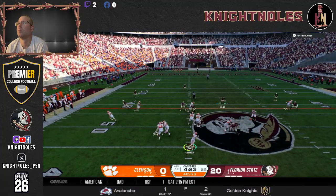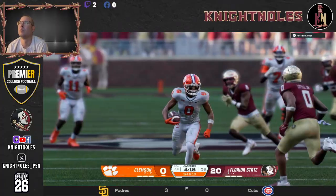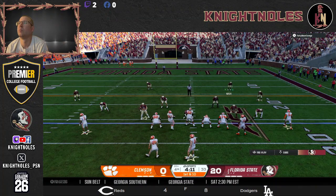On 4th down, trying to find his man. Converts on 4th down, and he's still going. Defense needs to regroup as he gets it down to the 26. Clemson set up with another first down.